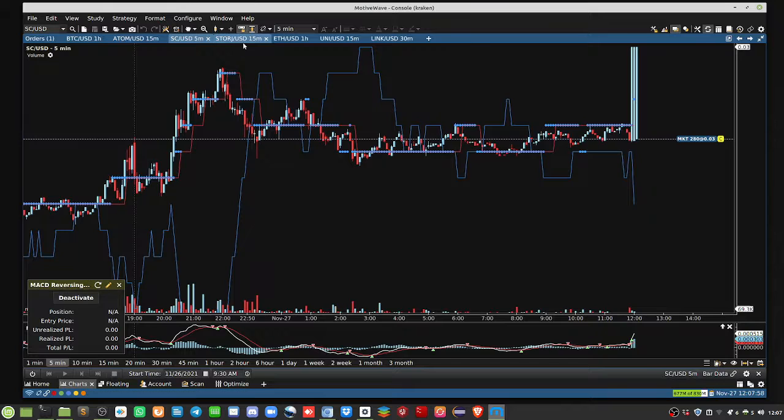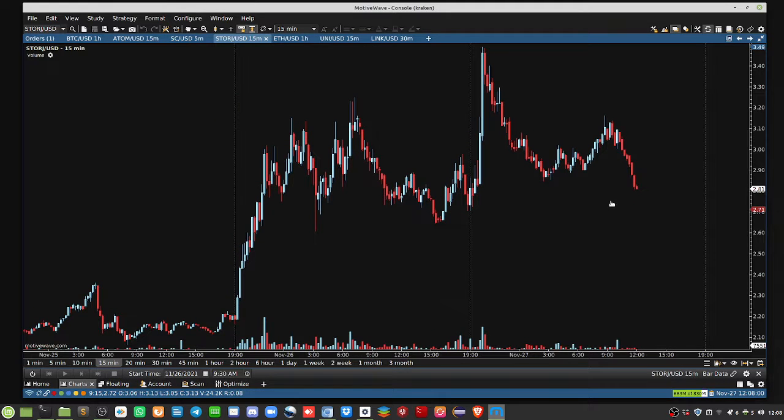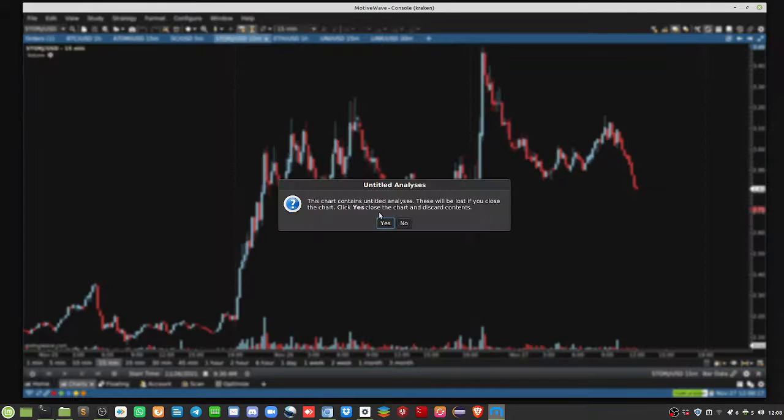The other one that has been moving is Storj over the weekend. You can see some of the big moves that we picked up, but it just drifts back down. While we're interested in these moves, we don't care about the prices when it starts to drift back down. I just want to close that up.